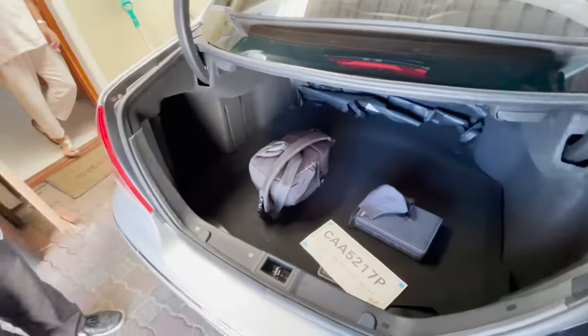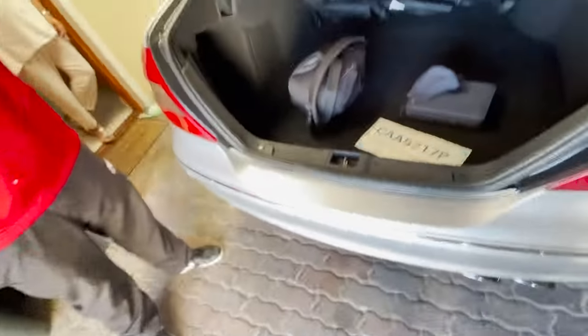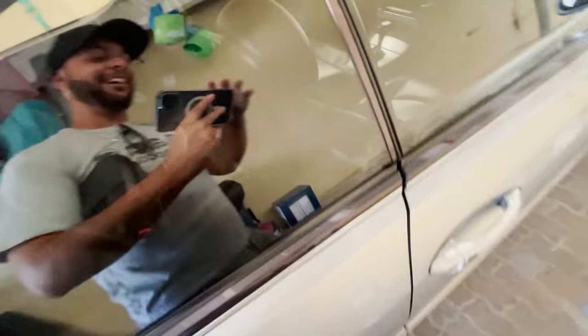I like the car. I like the car. Holy moly, guys. Okay, let's put this in the car. Let's do it. Right, okay, we need to get a start up quickly.